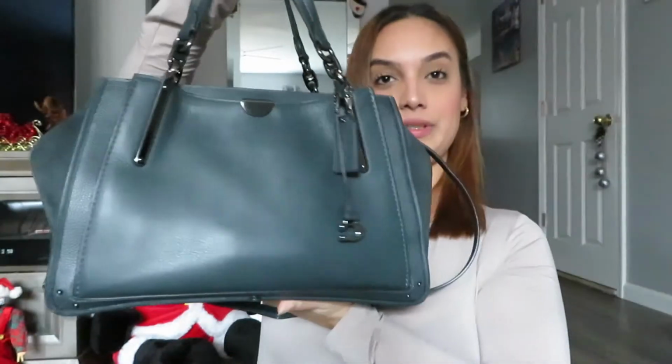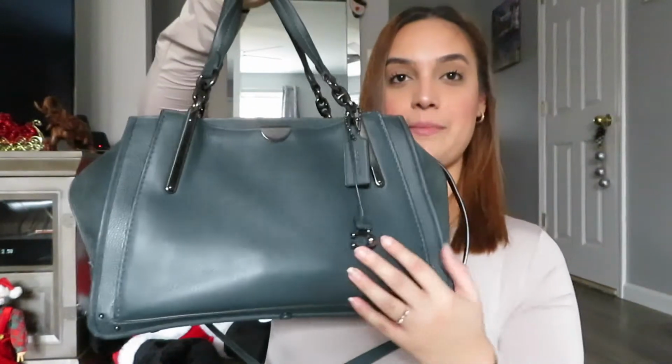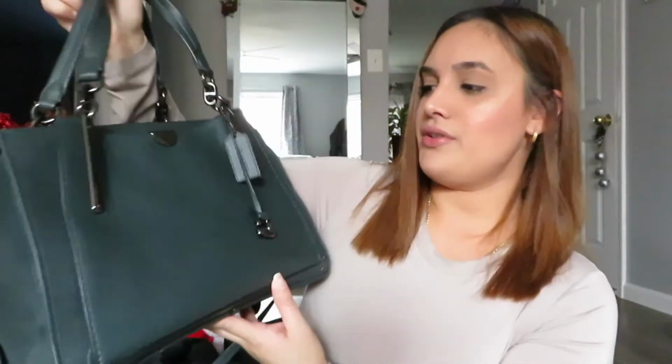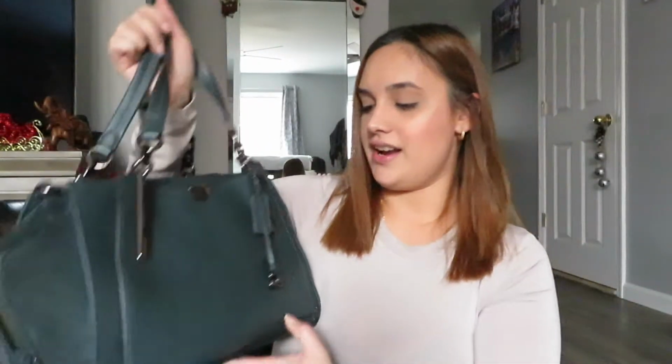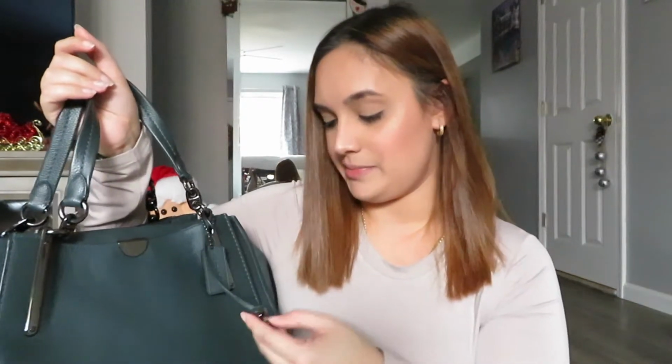This is actually my bag. It is a Coach bag. It's actually the bag that Diego got me for Christmas last year. I don't know if this has any particular name to it, you know how obviously Coach is just the brand, but I don't know if this specific bag has any particular name. Diego would probably know better than I would. But regardless, this is the bag.